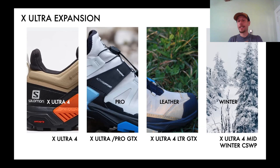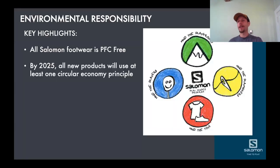And I'm a confessed gearhead. I will absolutely talk about it all day long, but I do want to bring up some of the really cool things that we've been doing to help protect that environment where we get to use all this fun gear. So first thing is all of our footwear is now entirely PFC free. PFCs are just a really, really harmful chemical, both for us and for the environment. And we found a way to move away from those.